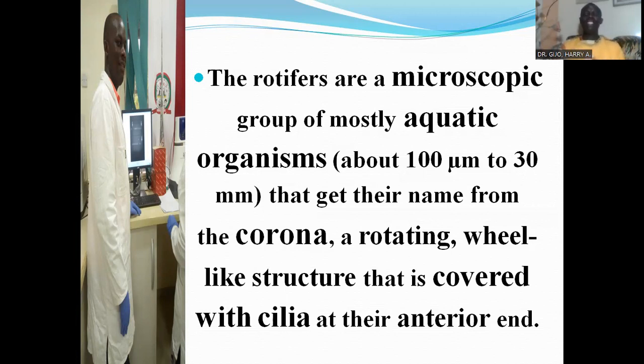But they are actually small but mighty. As we discuss further, you get to know that these organisms, even as microscopic as they are, are quite sophisticated, quite advanced compared to the platyhelminthes that are acoelomates, because these rotifers are actually pseudocoelomates. They have a false body cavity and they have internal organs that are not even found among the platyhelminthes. So one distinctive feature of the rotifers is that they have a corona.